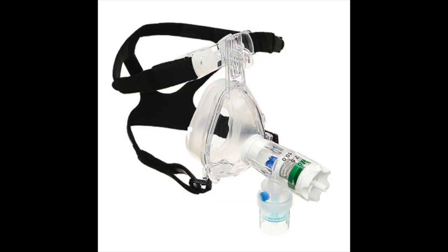Okay, let me stay on track here and make sure we're looking good. Let's look real quickly at a CPAP device. CPAP is continuous positive airway pressure, and there's a lot of misconceptions about this. Let me put this screen up. Looks like an aviator's mask.